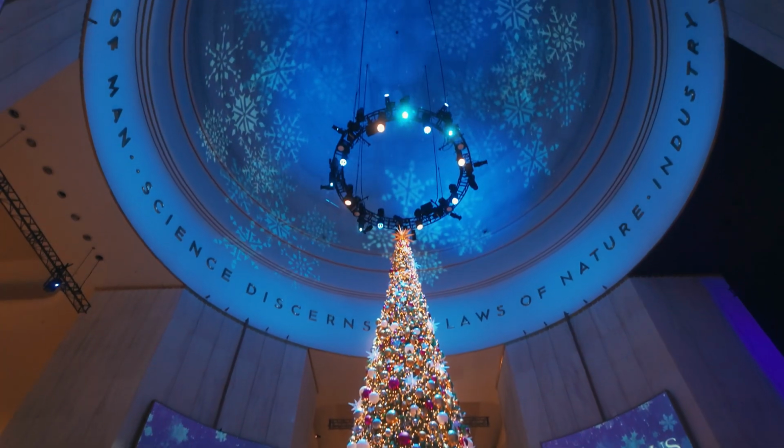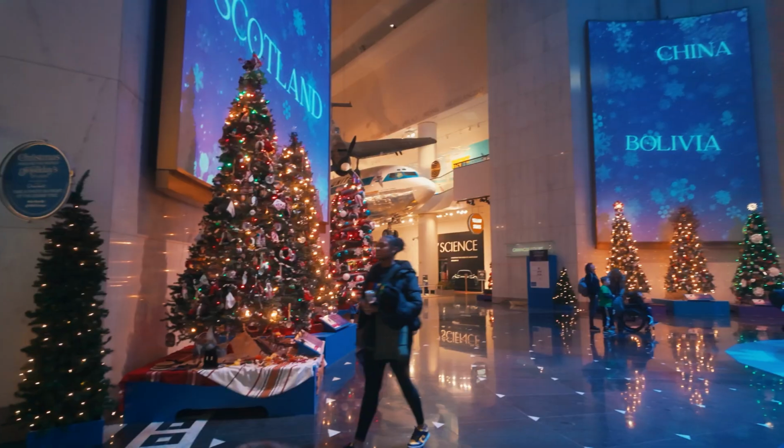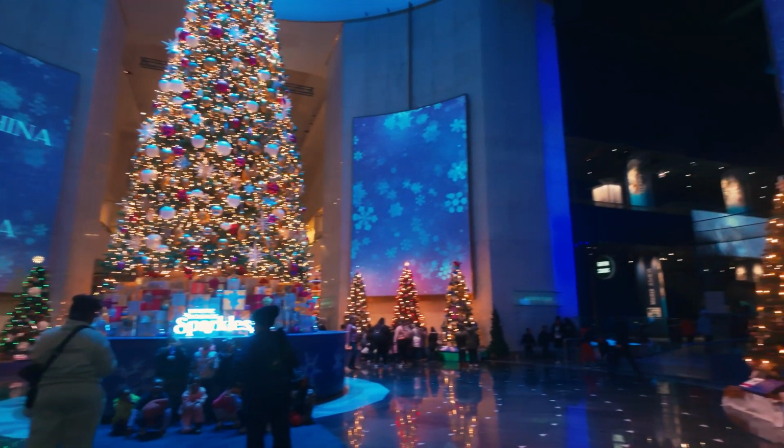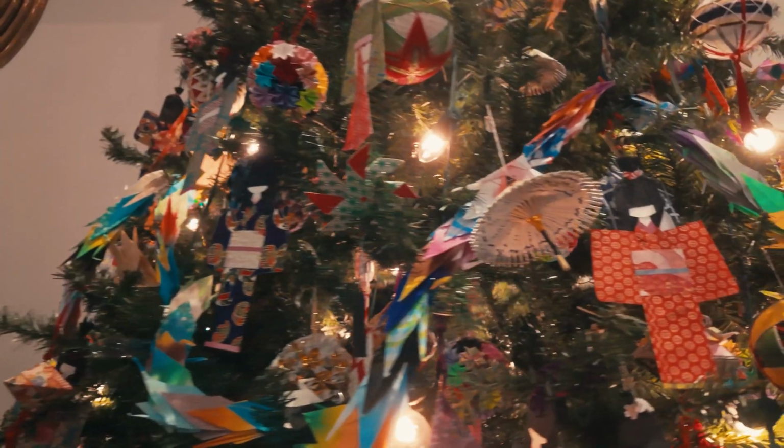This time of the year, the museum features a breathtaking display of Christmas trees decorated to represent cultures from around the world. A festive treat that truly sets the holiday mood.